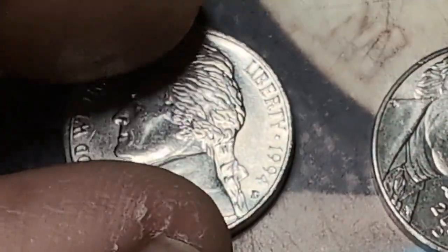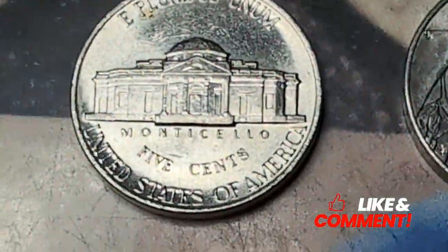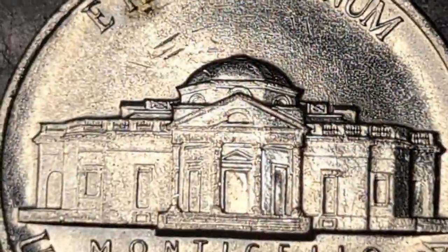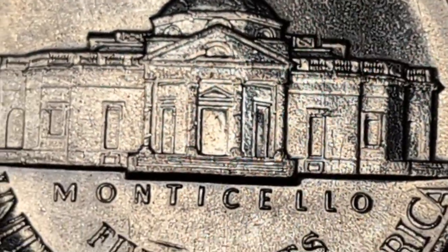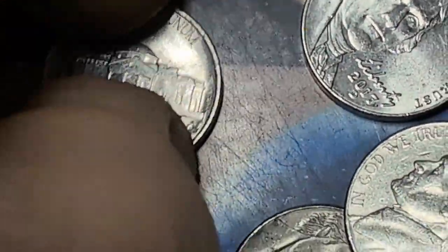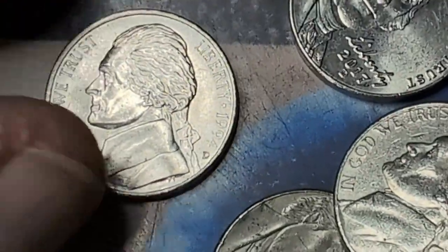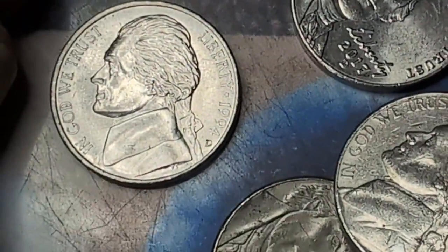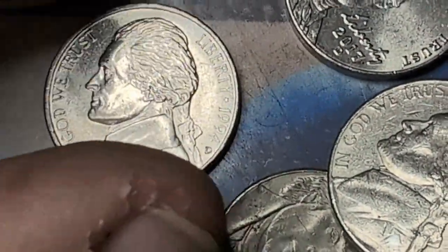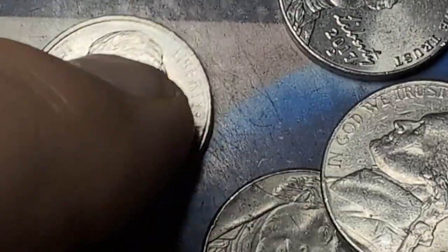So here's a 1994 that's just brilliant. That's really good shape and looks like it's got the full steps. What do y'all think? Is that a coin I should hold on to? I believe maybe that is. It's not super duper old, but it sure is in good condition, and it is 31 years old. I think I'll put that one away too.